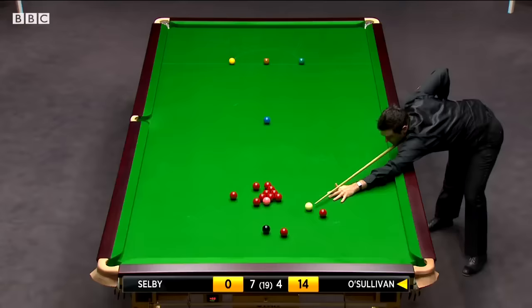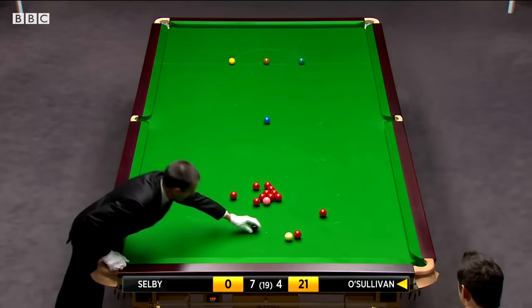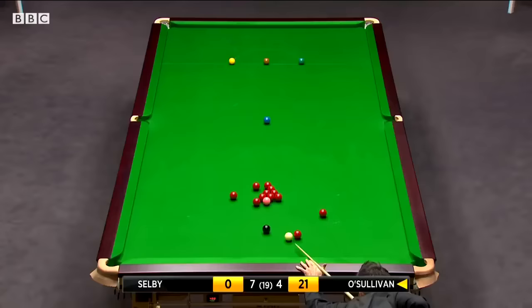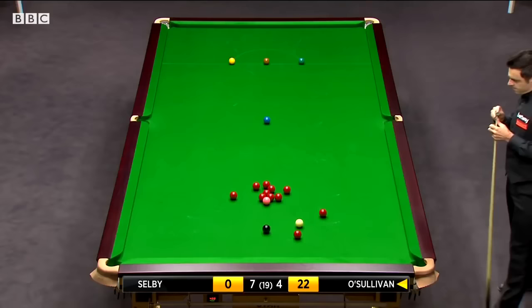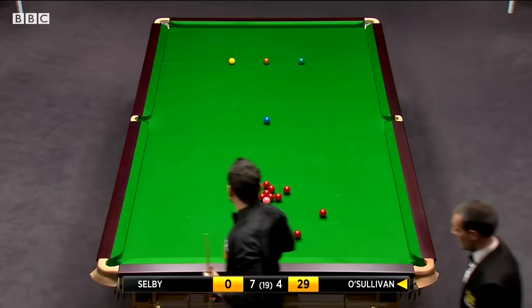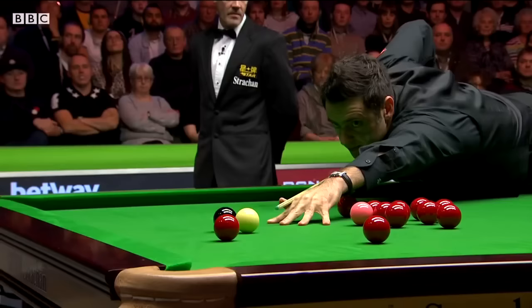Ronnie playing for the black now. He may have to play a little cannon on the red to the right of the black. He's got a red to the left middle, but that's not what he was playing for. Big shot, this. Big shot, great shot. Fantastic pot to the left centre. I'm taking this red away now. We'll release the black, of course, into both pockets.